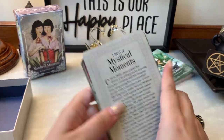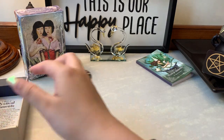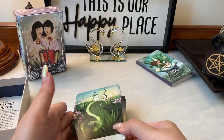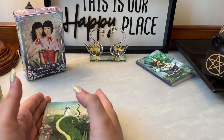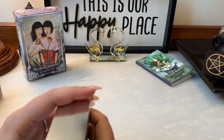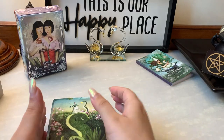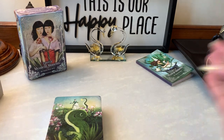Then we have a Tarot of Mystical Moments card, an extra card here which we are going to keep here. Such a beautiful one. Look at the artwork. I was absolutely in love with it the very first time I saw it. So I'm gonna do a quick flip through. The card deck is pretty sturdy, not very flimsy, and I love the edges. I think I have said this thrice already.